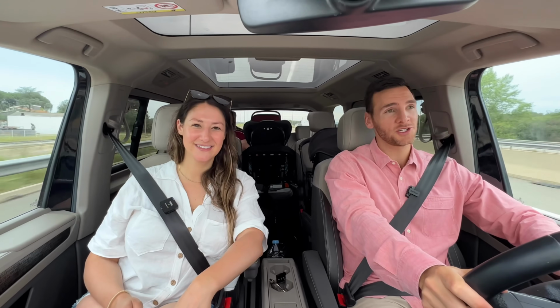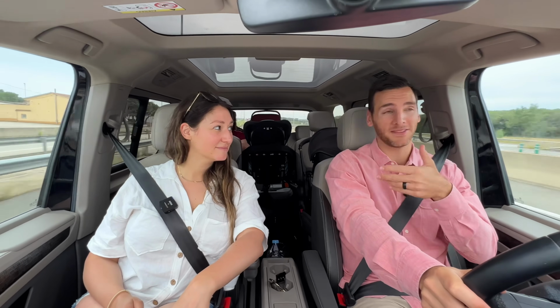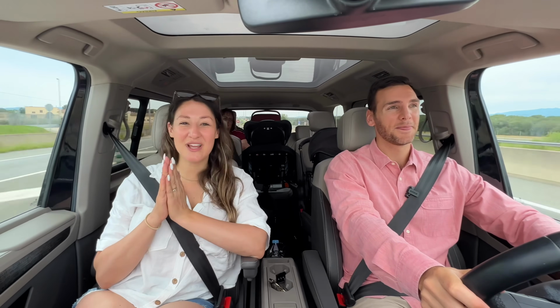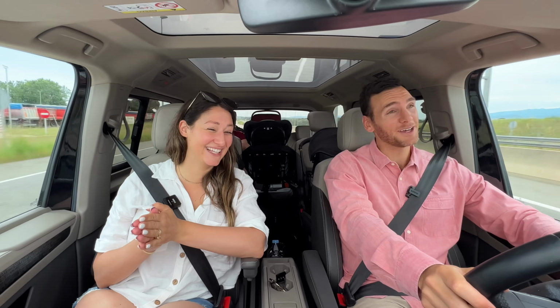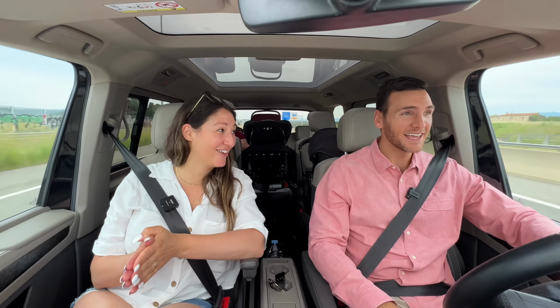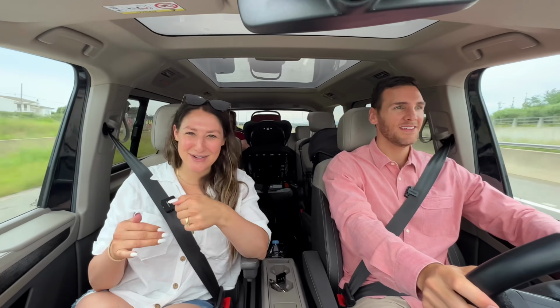We have really enjoyed driving this vehicle, and I think, Christina, you've got a lot of nice things to say about the seats. Love the seats. Super comfortable. I mean, you do not feel like you need to get out of these seats. Eventually you need to get out to use the bathroom or eat, but you're not itching to get out. You're not like, I'm uncomfortable, I want to get out.